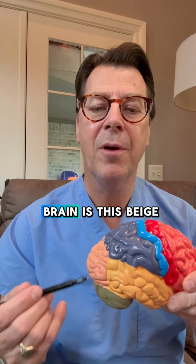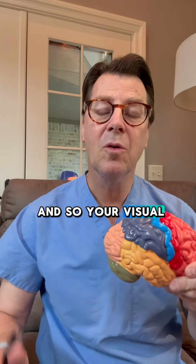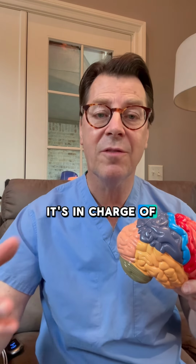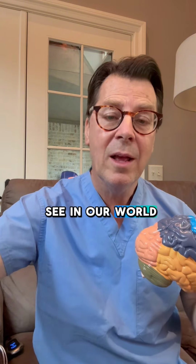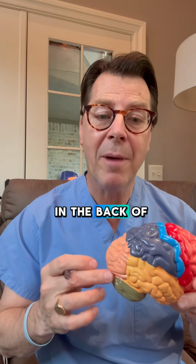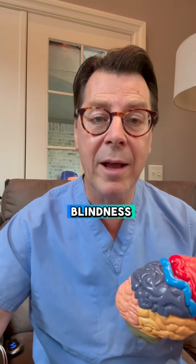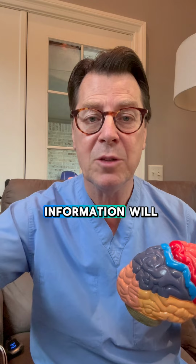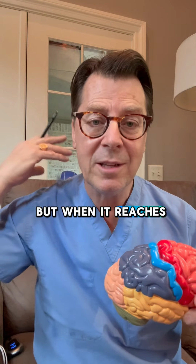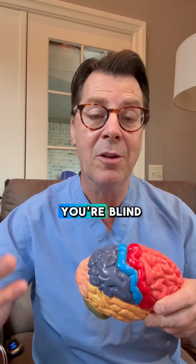In the very back of the brain is this beige colored area called the visual cortex. And so your visual cortex is just what it sounds like. It's in charge of our vision. It allows us to interpret what we see in our world. And so if you have a stroke in the back of your brain or an injury to this part of the brain, you can have what's called cortical blindness, meaning light will still come in through your eyes and visual information will come in through your eyes. But when it reaches that part of the brain, your brain can't interpret it because it's damaged. And so basically you're blind.